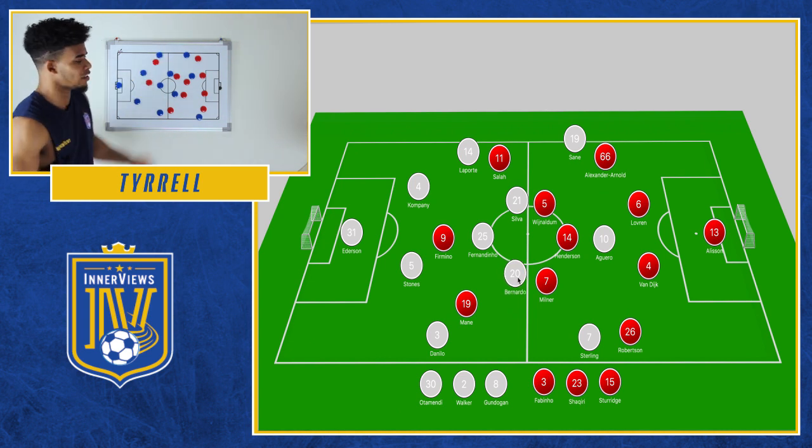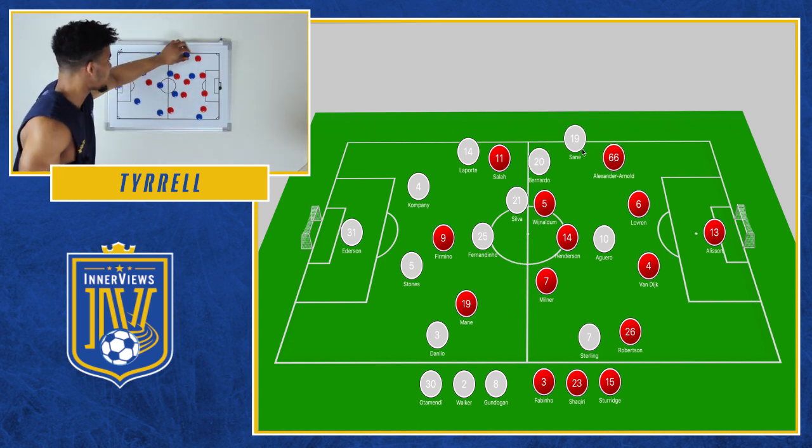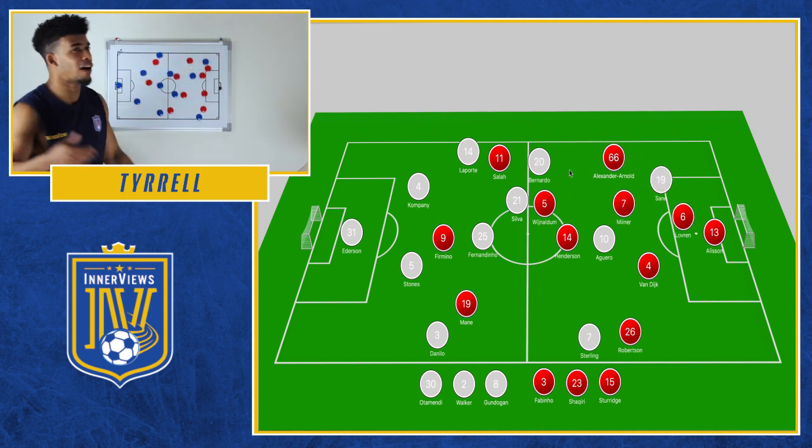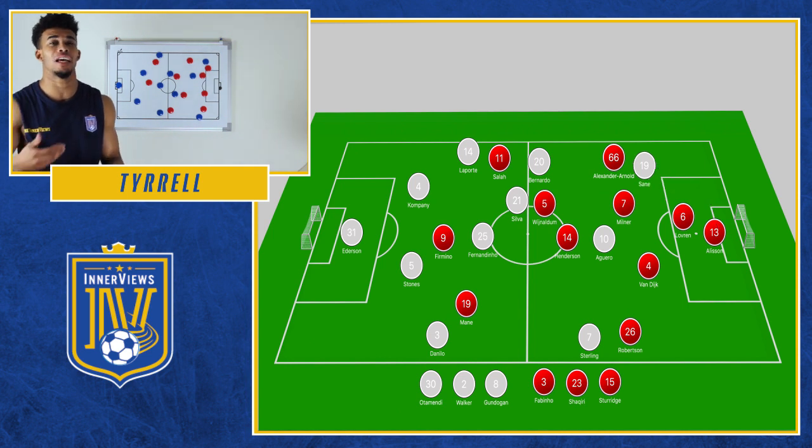One of the first opportunities is a loose Bernardo pass. Sane is able to pick up the ball. He's able to skip past Alexander-Arnold, skip past Milner, who was recovering, but he was only able to fire a tame effort on goal that Alisson was able to pick up.